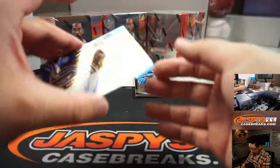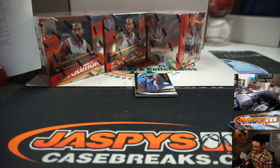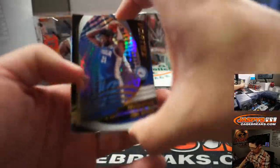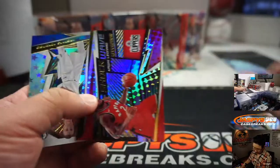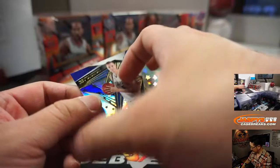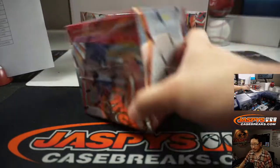And there's a Matisse Thybulle autograph for the Sixers. Michael Hughes with the 76ers. There's his teammate, Joel Embiid. There's Kawhi. And there's Kristaps Porzingis, Astro. All right, next box.